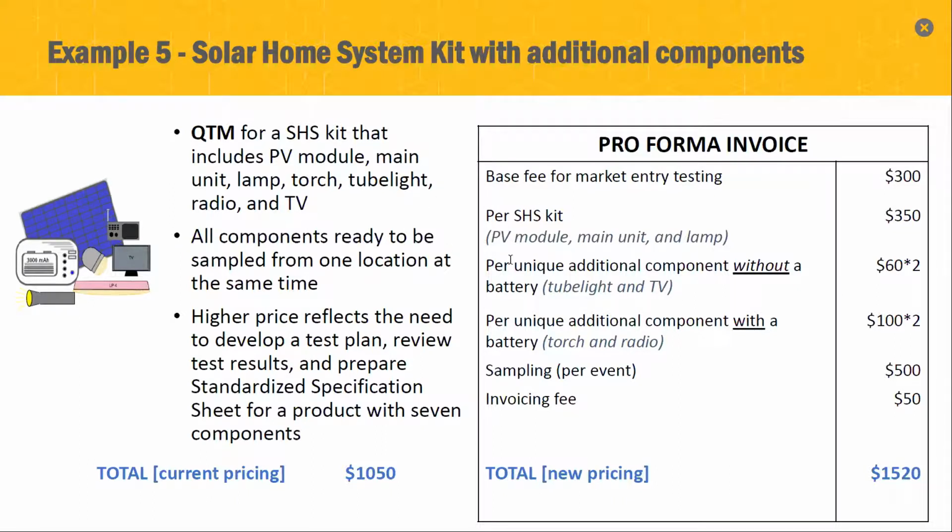Hi, this is Kim. If anyone has specific questions, please chime in. I just wanted to expand and say that the SHS kit with components would be similar for a Pico kit with additional components. These are components that are included in the kit, and each, as you can see, has a slightly different fee. The reason for the difference between the component with a battery and the component without a battery is that there's more documentation that we require for each battery that we test, and also more testing, and therefore more test report review. Also, when we make a standardized spec sheet for products with components, it includes a lot more information, so the time to make that is a bit more too.